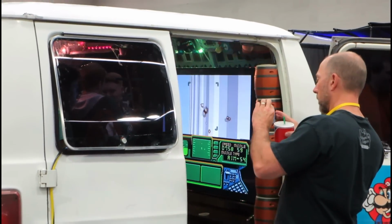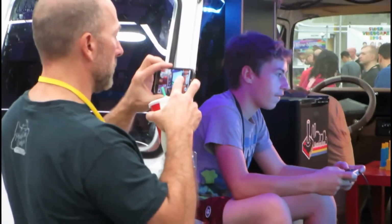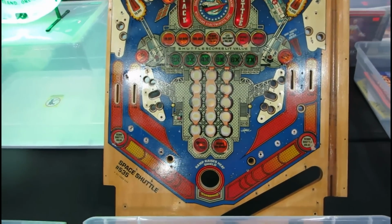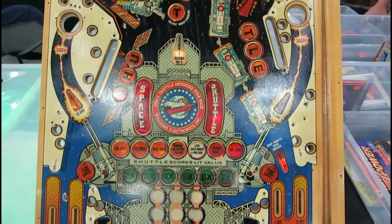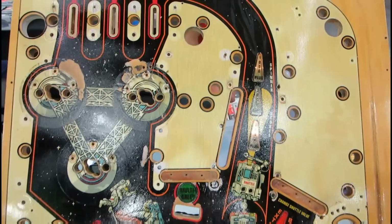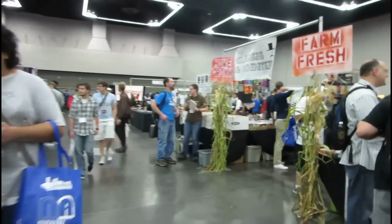I know he's done a movie where he goes on the road, so I'm guessing this is the van he drives around in, and it's even kitted out with a gaming system inside. You could have gone in and had a few games. And yeah, just all kinds of random items. This was a pinball table somebody had restored. It was part of the Portland Recycle Gaming group, and I think that might make a nice little item to have on your wall, maybe.